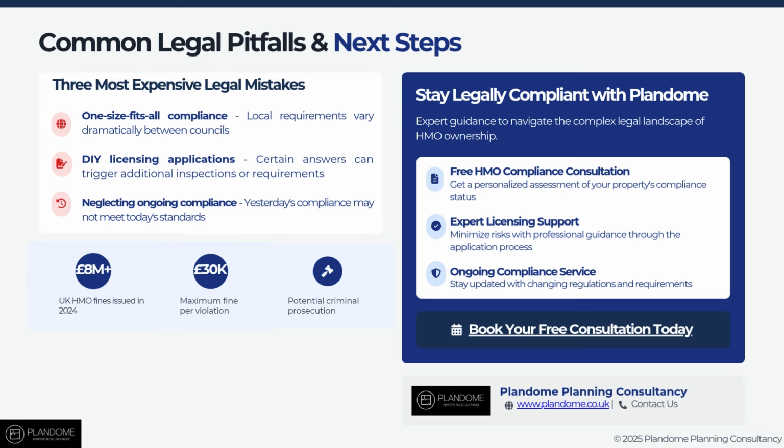Navigating HMO legal requirements doesn't have to be overwhelming. With the right guidance, you can ensure full compliance while maximising your investment returns.